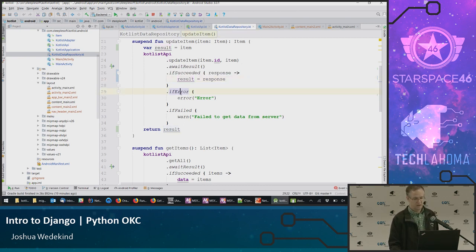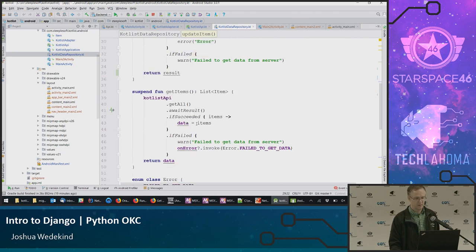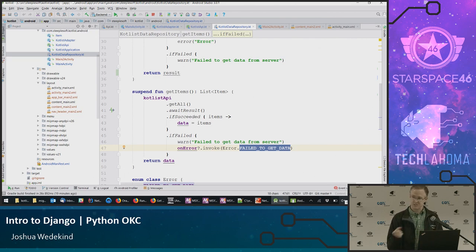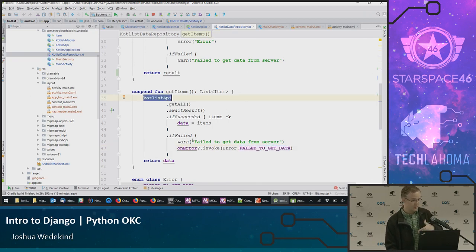Here on if error and if failed, I actually used it here. If on error is defined, then we want to invoke the method, returning failed to get data, and we can, in our application, display a snack bar or a toast or whatever you might want to do, or just log it and move on. But that allows us to intercept if there is an error. And that's all we have to do right there to make that REST call.